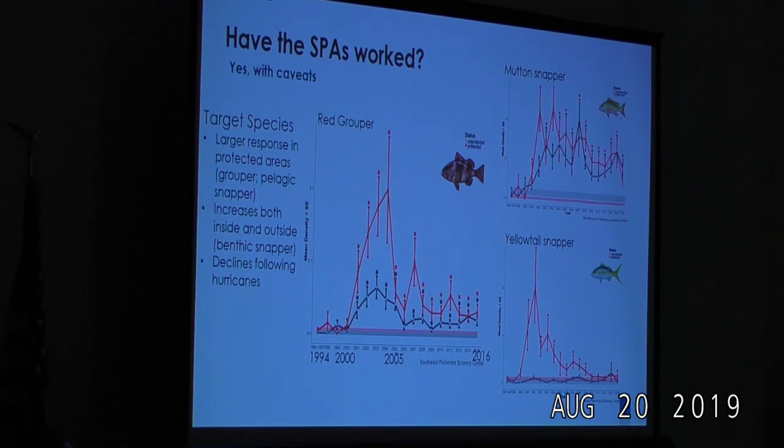So the first thing that I want to mention is that all of these long-term monitoring programs were established prior to the implementation of the zoning strategy. So we have really good baseline data of what things look like prior to putting this in place. And then most of these are annual surveys. So these figures are showing 1994 to 2016. And what you saw is species responded differently.